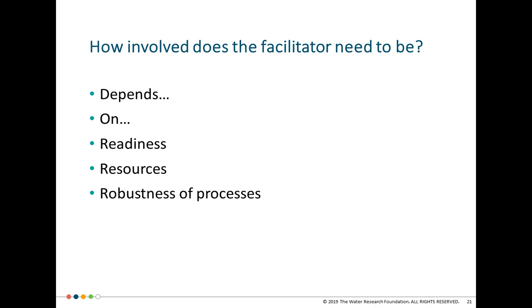I would say in the case of Rachel and Sarah and Contra Costa Water District, they already had some pretty well-established consultative processes. They were pretty ready to take part, and so they were able to really get a lot out of their participation in the research project. Rachel, anything else you'd want to add about your experience having this done with a facilitator?